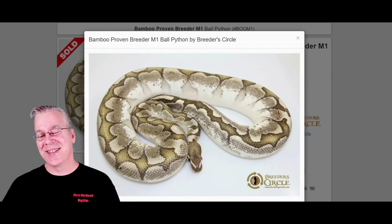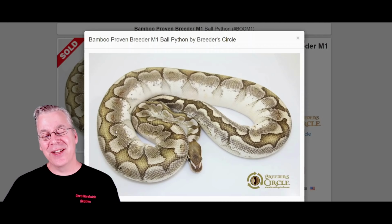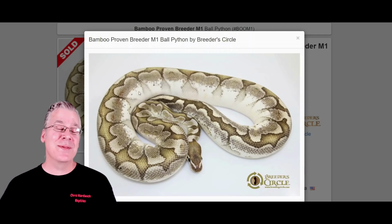I never really noticed it until the last couple of years, where you really look at some of the heart patterns on other genes and other combinations, and you see one once in a while, just kind of a random anomaly. And it seems like with bamboos, maybe half the time you get hearts on the side of the snake. It's just kind of one of those crazy things.